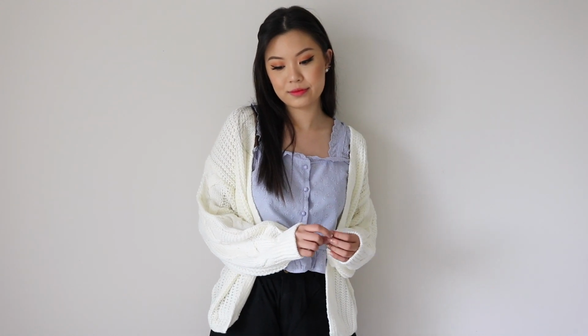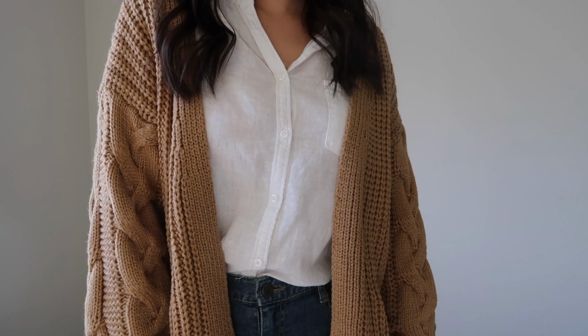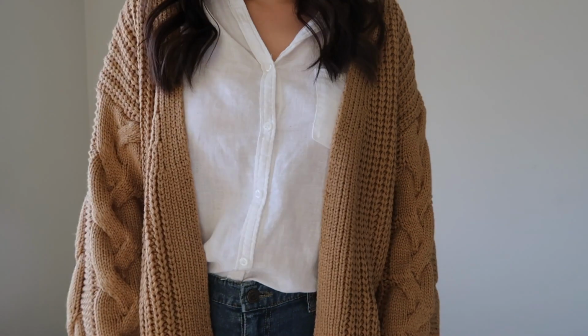I also have these 2 knitted cardigans that I wear literally all the time, that I got in 2 shades. It's just ridiculous how often I wear these. Like it just suits any outfit. I feel like it just suits my style of clothing and it's just a great outerwear piece to have.